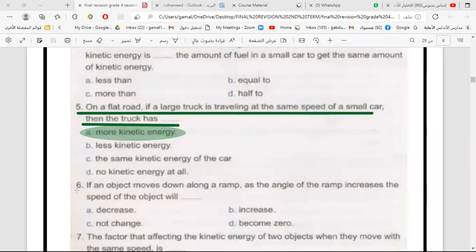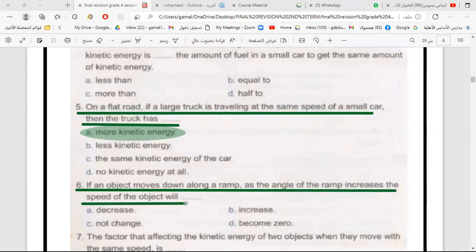If an object moves down along a ramp, as the angle of the ramp increases, the speed of the object will increase. Very good, Ahmed. Let me read it again. If an object moves down along a ramp, as the angle of the ramp increases, the speed of the object will, of course, increase. The speed increases by increasing the inclination.